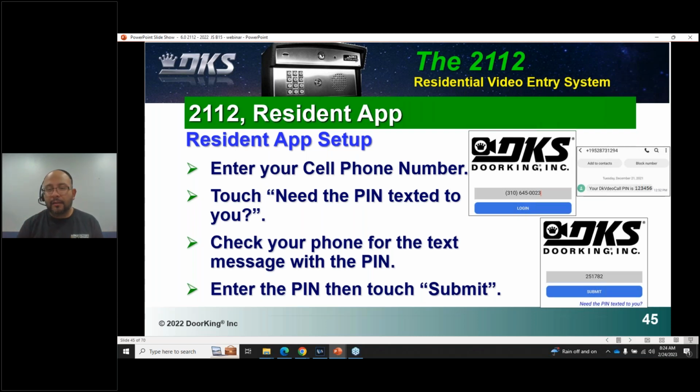Remember I mentioned that a little bit ago when we were programming the phone number, where we click on send for the app code. If the person doesn't have the app code from when their phone number was registered or programmed, there's a link there that says need the PIN texted to you. You tap that and you'll get a second text message with the PIN, right? Every cell phone is going to have one PIN, right?